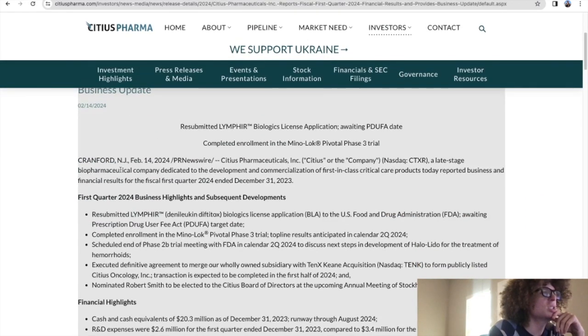We're looking for some earnings dates. It looks like they did report the most recent quarter. They say the first fiscal year quarter, which would be September to December of last year. They submitted a BLA, which means they applied to have their drug approved in the U.S. and they're waiting for the date. When you apply for approval of a drug, they'll give you a target date, and usually on that day they'll announce whether or not it was approved. Sometimes it can be a little before. We're expecting Q2. Usually this is within 9 months, so I'm going to estimate 9 to 12 months after the BLA.